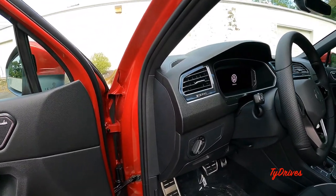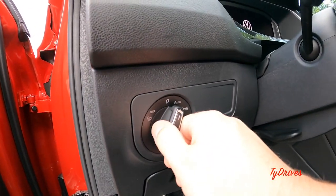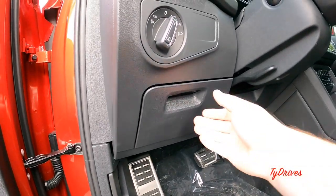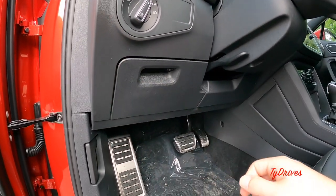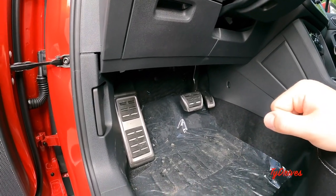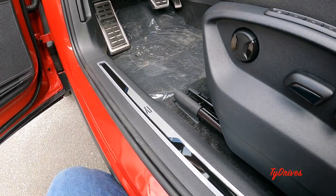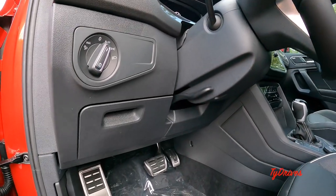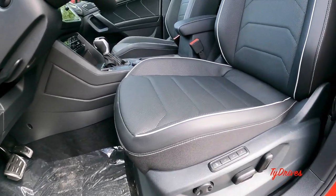around in there. We have an air vent on the left of the dash, as well as all of your lighting. You have your fog lights too, where you can pull them out like so. You have a nice storage cubby in there where you could put loose things. Nice set of metal pedals too for the SEL R-Line. And you get this little R-Line sill down here as well. You also have the release for the tilt telescoping steering wheel right there on the side of the steering column.